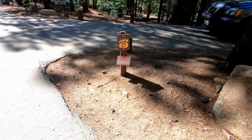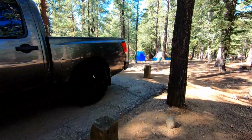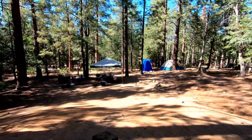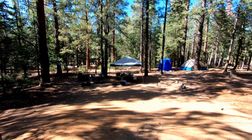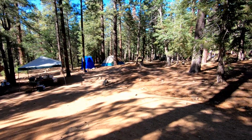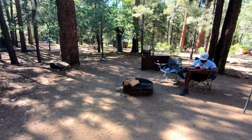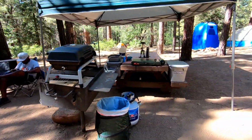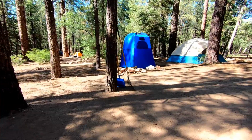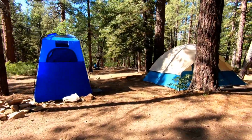Okay, so we'll start from the top, and I say the top because all these campsites are on a slope, as you will see here in a minute. So this is campsite 27 from the top of the parking area. Okay, start over here. We have the campfire ring with the bear box, barbecue grill. We brought our own though. Picnic table. There are no showers at this campground, so we brought our portable shower there, and the tent.